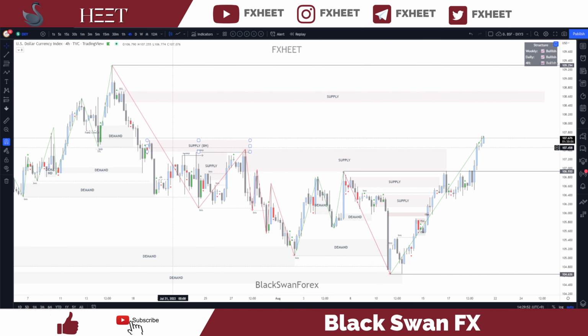As we've broken all significant supply on the left, from the last push down. Sorry, my alarms are going off. Okay, so as we've broken all significant supply that was created on the last push down, the expectation now is clearly to push higher into the extreme supply and most likely continue to break the highs.